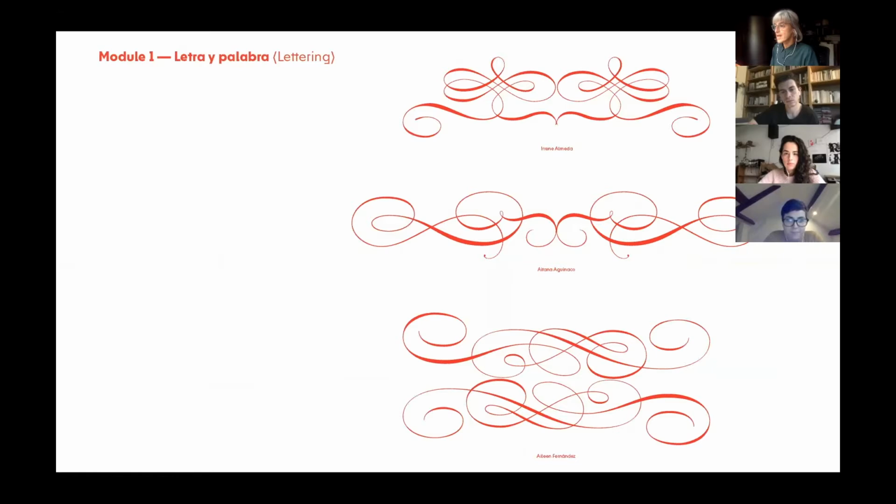In module number one, we develop many things, but the most important thing of this module is that we are starting from zero, from scratch, and training students in calligraphy. Calligraphy for type design. It's not calligraphy in the traditional sense, it's calligraphy with the purpose of understanding how typefaces are built. And we created different exercises with different professionals.